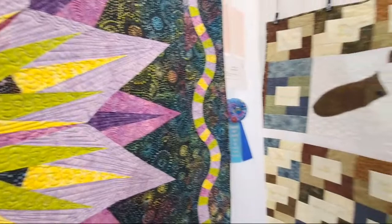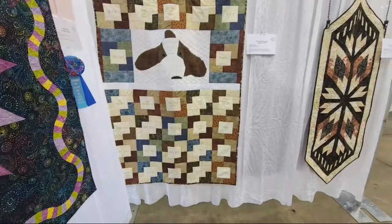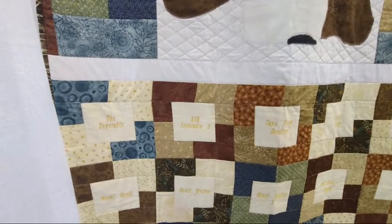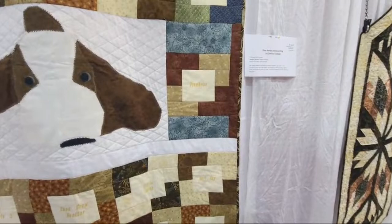All right, collaborative professional, Five Herds and Counting, Denise Collado. See what this says on there. I don't know what these are or what they mean, but I'm sure one of you guys will tell me. Maybe they're the names of the dogs. Stepchildren's collection of named stuffed dogs went to my husband. Oh, that's cute. And now we all know.